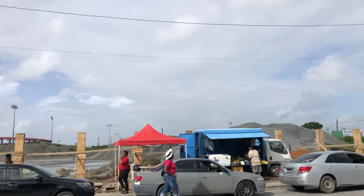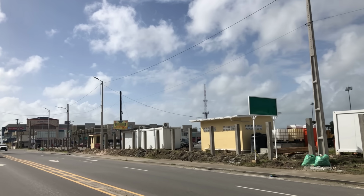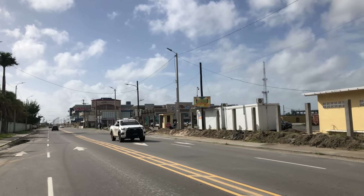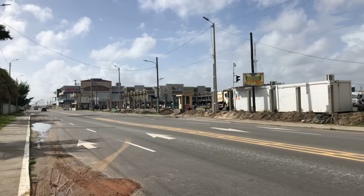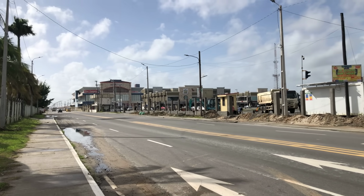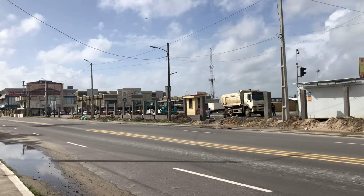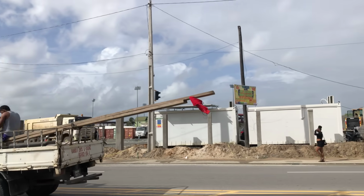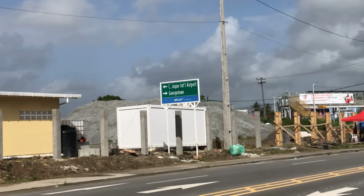So this piece of land was being used for storage of construction material. It seems as if now they're going to enclose it with a fence. You can already see what that fence looks like, or is beginning to look like. When they first started moving construction material here, I assumed that they were expanding the mall. They were building a bigger mall. There again, that's another sign, another road sign.